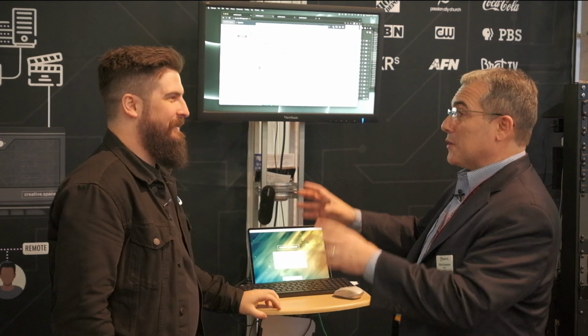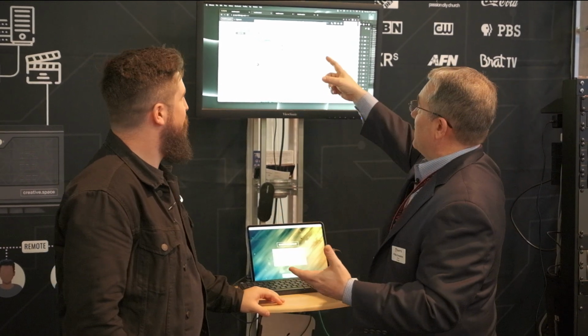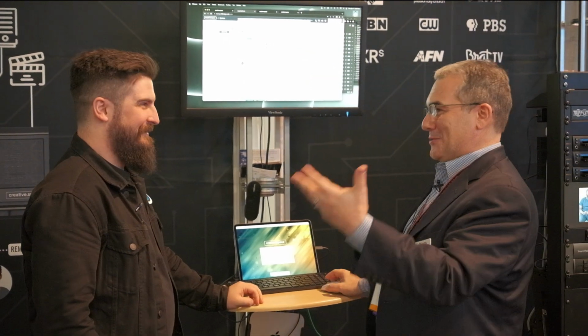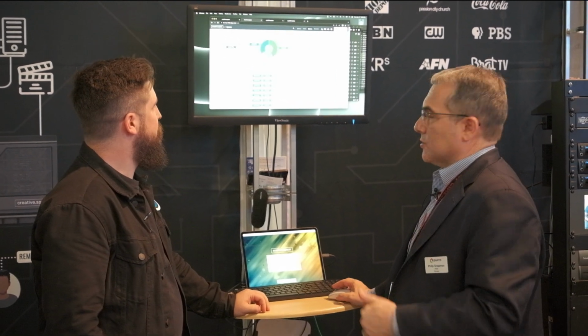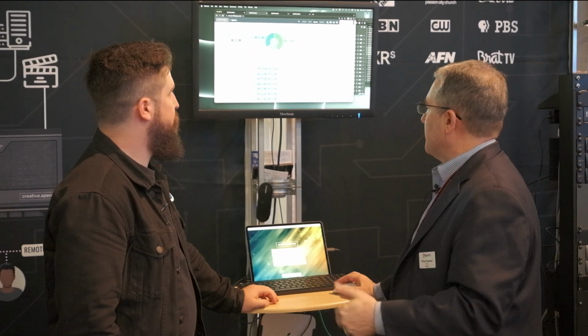Yep. And of course, this is NAB, so it wouldn't be NAB without using alpha versions of our software. So we do nightly builds to show everybody what we're able to do. So we have the network scheduled tasks, so things like snapshots and monitoring of storage. You can set up scheduled tasks.